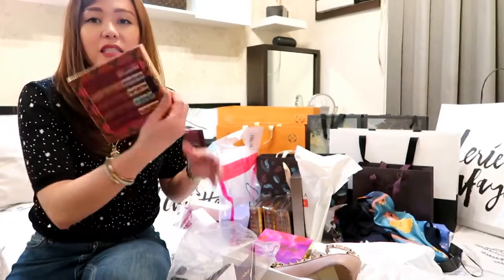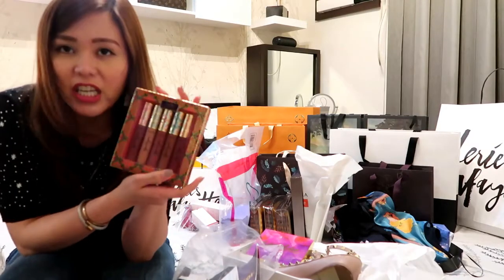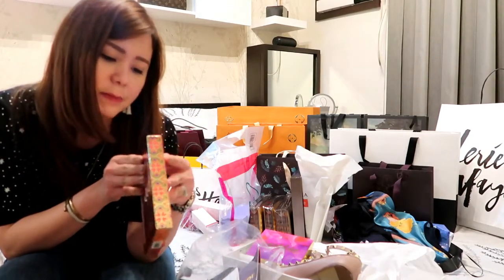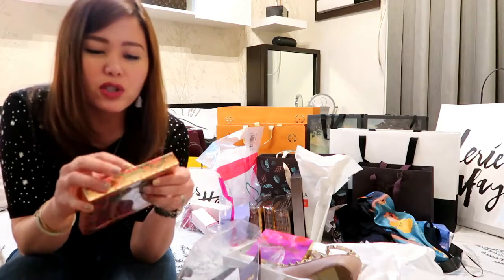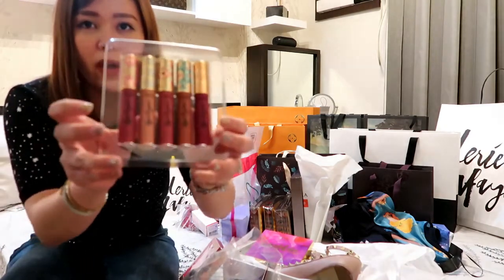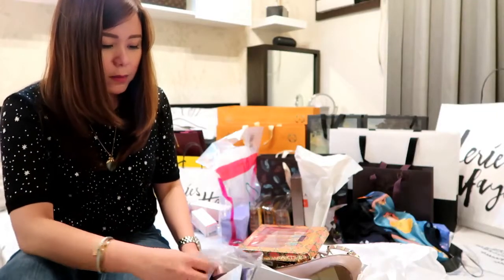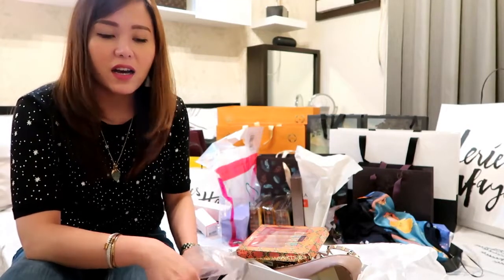This is the second item from Tarte. This is the Lip Lingerie. It says, Pout Pleasure Lip Set. Itong mga lip set na to, usually pag Pasko, maraming ganito. And ang ganda ng mga shades. Wearable siya for everyday use. So, next are from Sephora.